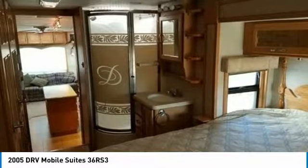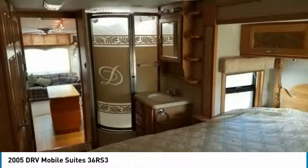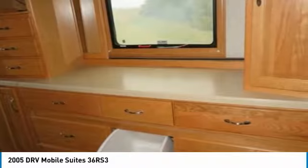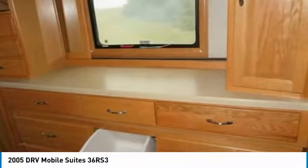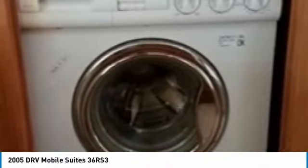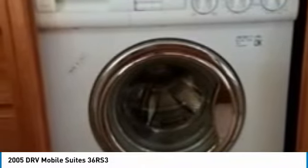This 2005 DRV Mobile Suite 36RS3 is the ideal setup for anyone looking to make their traveling dreams come true. Perfect for anyone looking to create lasting memories with loved ones and friends. Don't miss out on this amazing opportunity to truly cherish your RV experiences. This fifth wheel is priced well below its true value, so call today for more information on how this incredible 2005 DRV Mobile Suite 36RS3 fifth wheel can be yours.